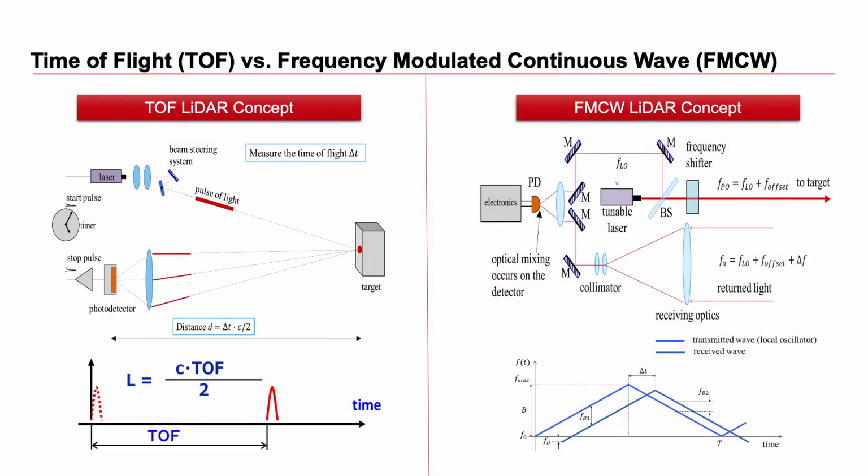Today, I'd like to demo the optical module with Hamamatsu sensors and detectors used in LiDAR. First, I'll do an overview of LiDAR concepts. Then I would like to go through the selection criteria for detectors and sources. LiDAR is short for light detection and ranging.